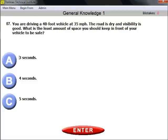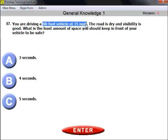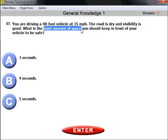Question number 57. You are driving a 40-foot vehicle at 35 miles per hour. Road is dry, visibility is good. What is the least amount of space you should keep in front of your vehicle to be safe? All right? Again, road dry, visibility good. The length of your vehicle is 40 feet and the speed is 35. How much space do you need between yourself and the vehicle in front of you?